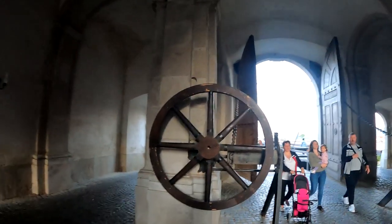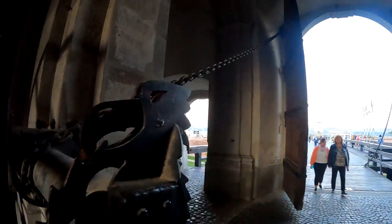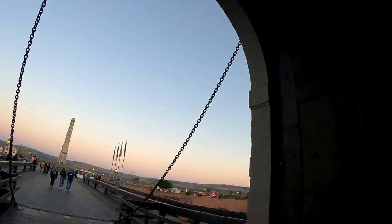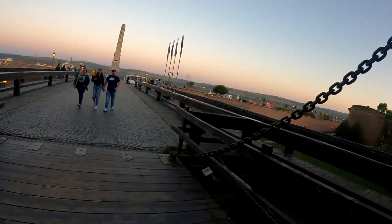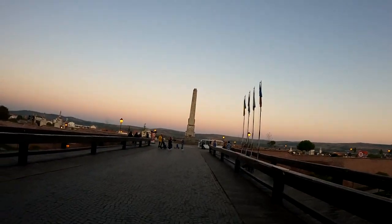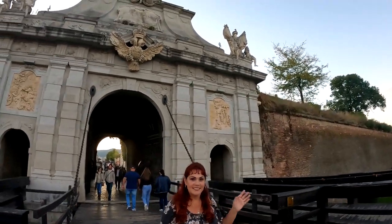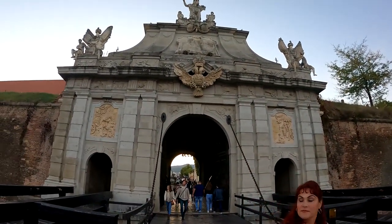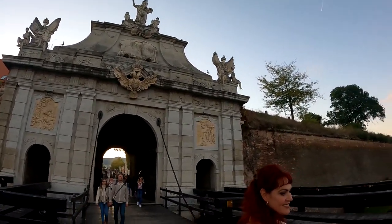Look at these giant wheels that they used to crank to open up these doors. Really cool. It's probably a little dark. It's like a drawbridge almost. It is a drawbridge, huh? It's really cool. Let's turn around. Oh, there's Chris already right behind me. Wow, that's an impressive gate. Look. That's how you keep people out of your fortress, I guess.